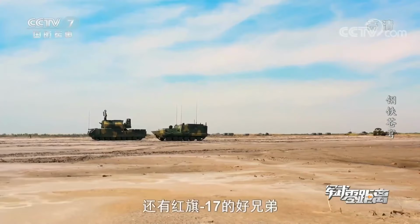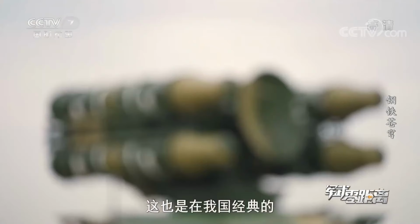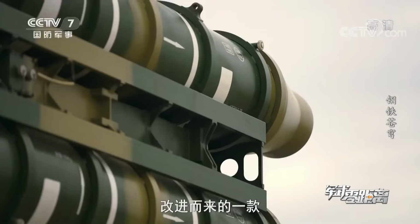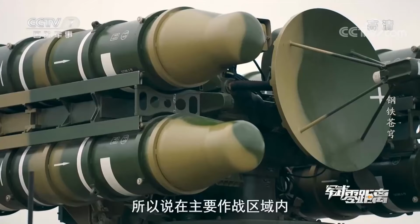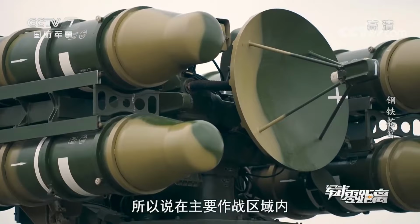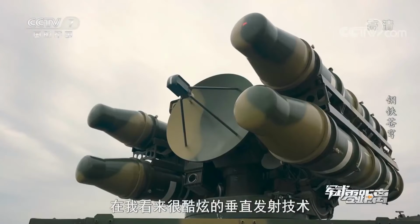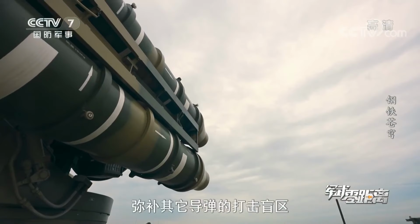The improved version HQ-7B has faster and longer-range missiles, with an IR tracking camera. The system uses a 6x6 armored chassis instead of the 4x4 of HQ-7. Its operation altitude ranges from 15 to 6,000 meters, and operation range from 700 to 15,000 meters. Because it does not use a vertical launch system, it can intercept ultra-low altitude targets at close range.